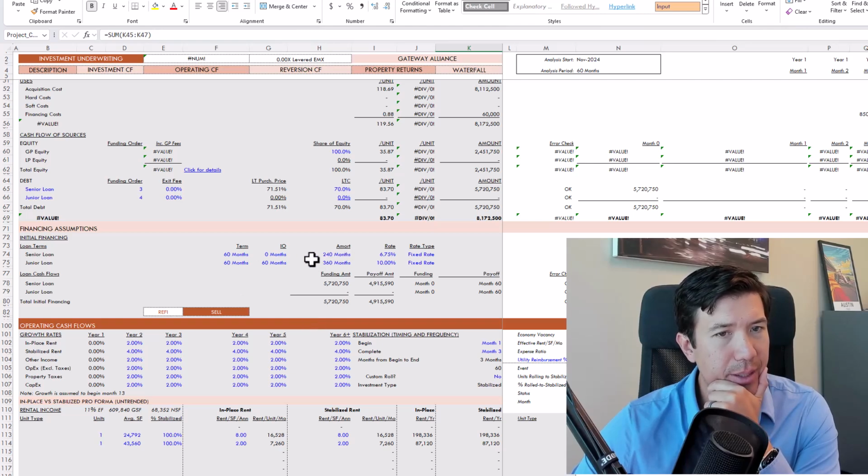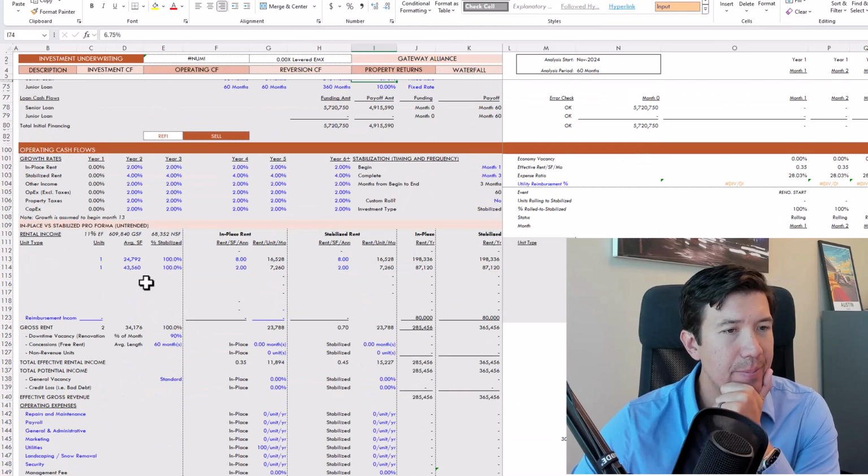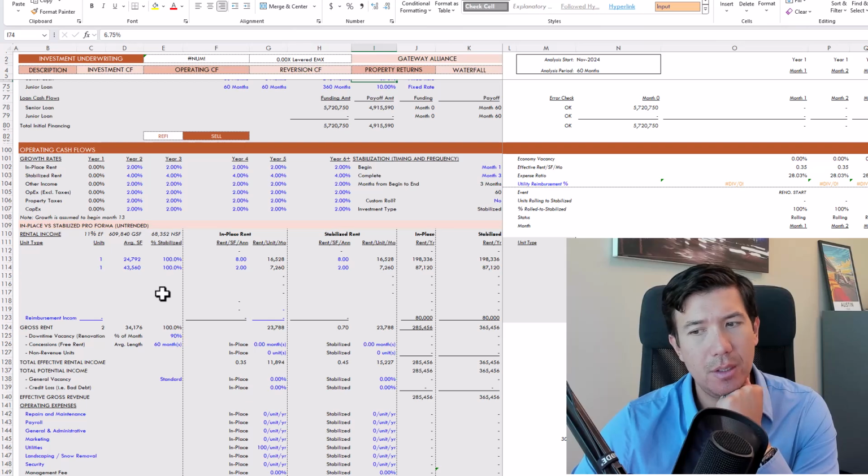Sure, 20-year amortization. I think 6 3/4 is fine. We could probably drop that a little bit, but let's be conservative on our initial underwriting. But let's get to this income. So we have the current tenant who is leased through March.